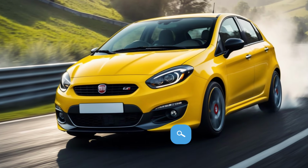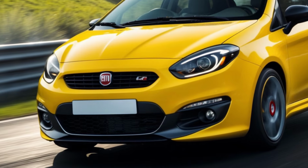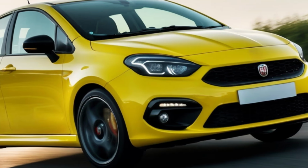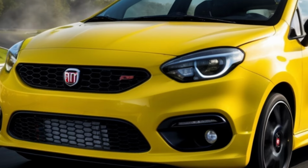Imagine driving a small, nimble car that punches way above its weight. A car that's fun to drive, packed with features, and has a surprisingly sporty character. The Fiat Punto Sporting, a modern classic.